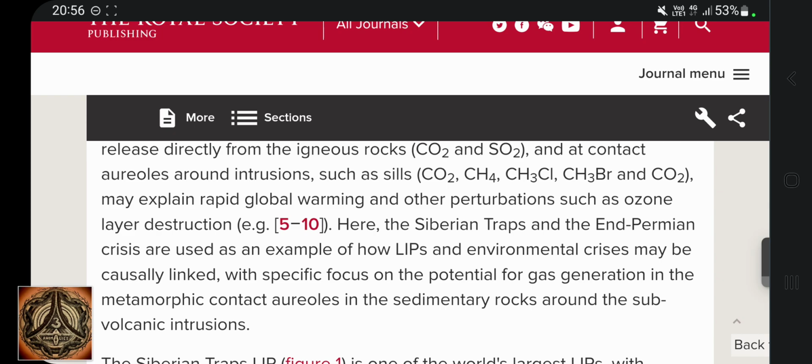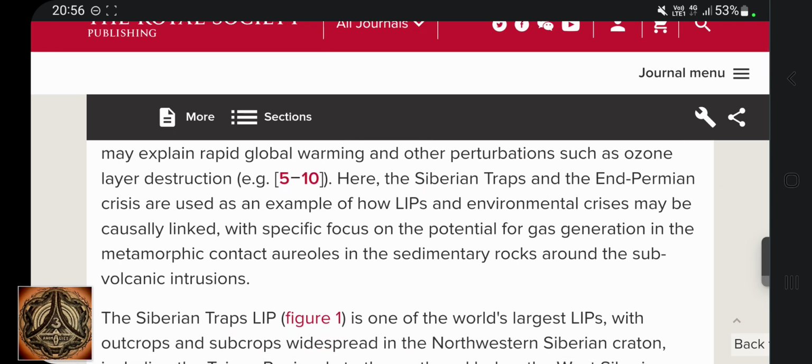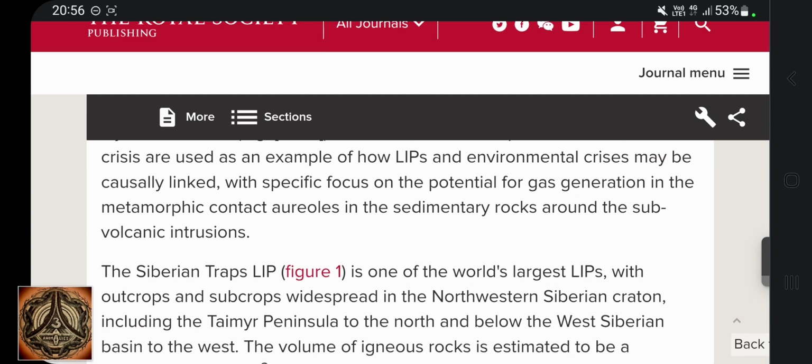Here, the Siberian Traps and the end Permian crisis are used as an example of how LIPs and environmental crises may be causally linked, with specific focus on the potential for gas generation in the metamorphic contact aureoles, in the sedimentary rocks around the subvolcanic intrusions.